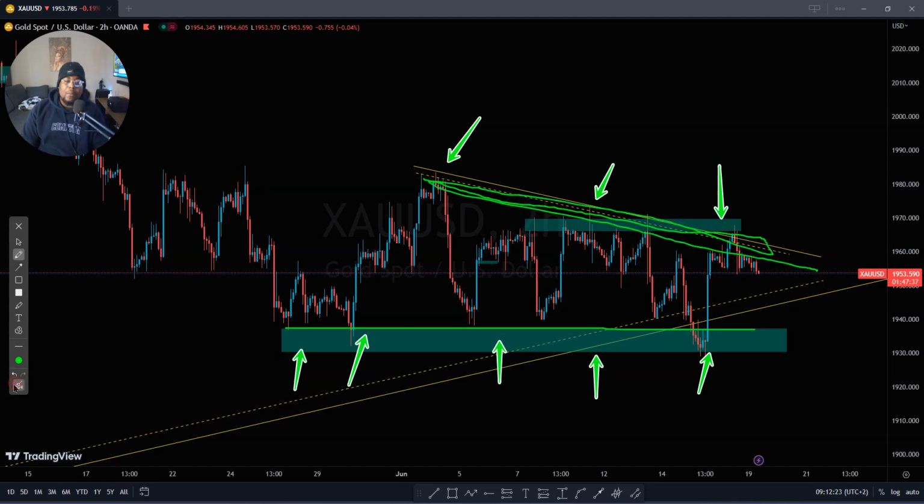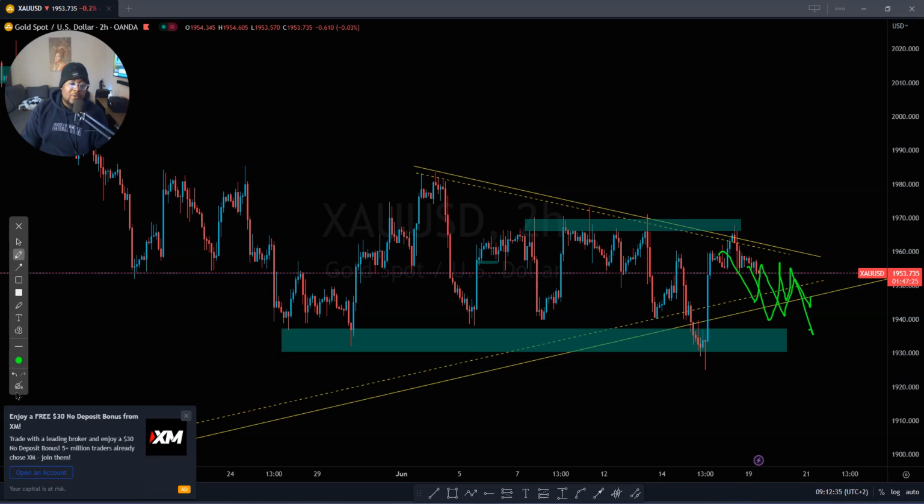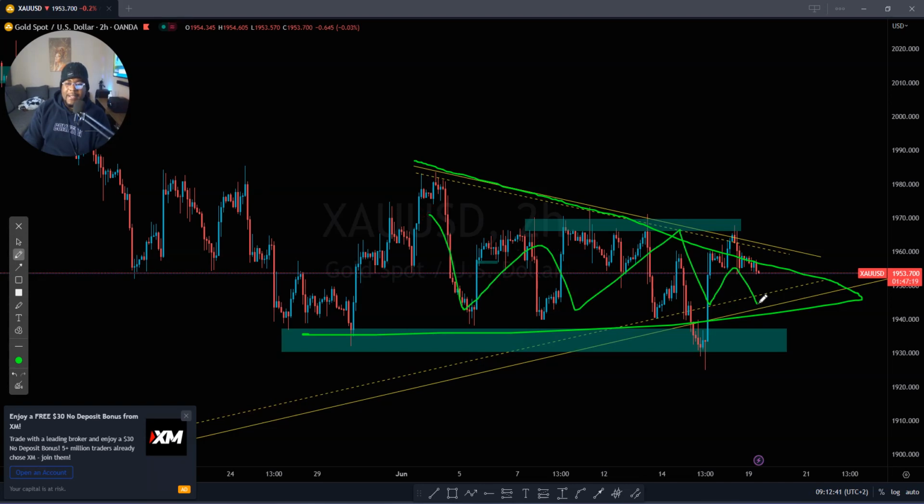So our job is to wait for a breakout, or else the market will be playing around these areas, and it's going to be way too easy for us to lose because the market will be just going up and down. Our job is to wait for a breakout, because this is going to be a sort of wedge structure where the market is going to squeeze around and sometimes not even try to move.